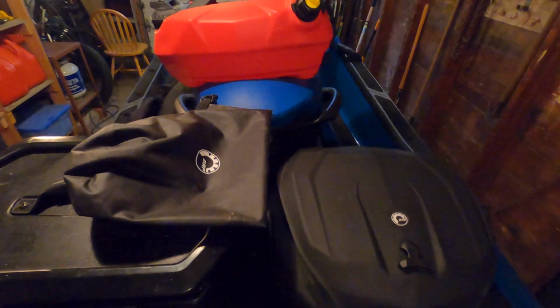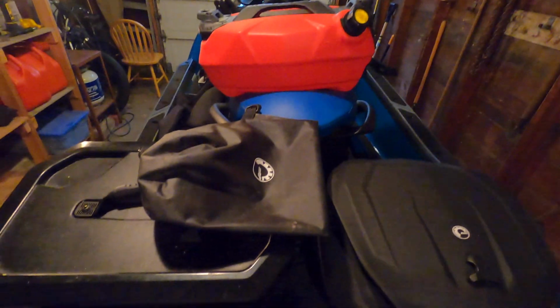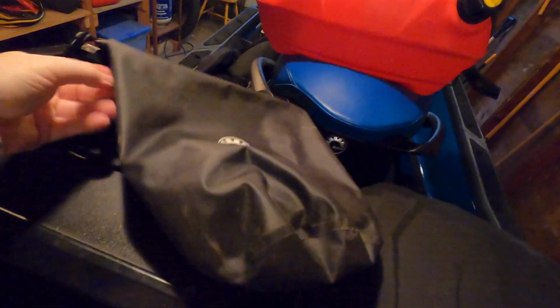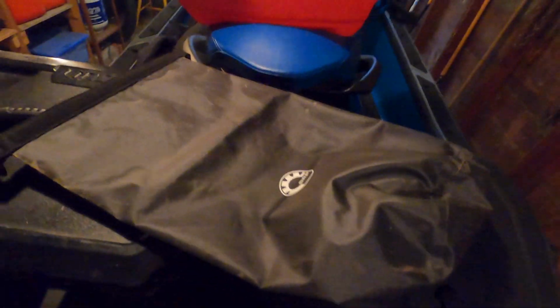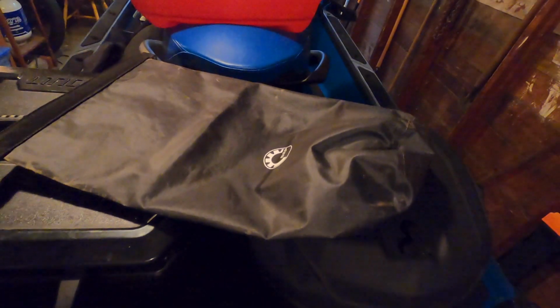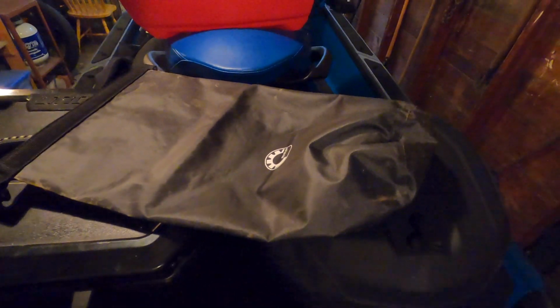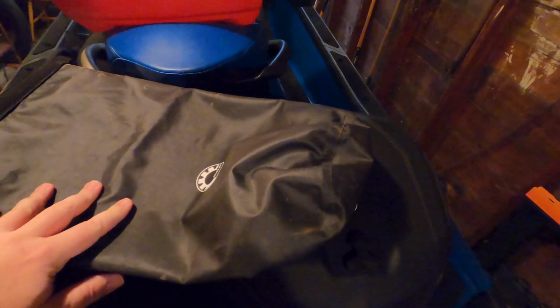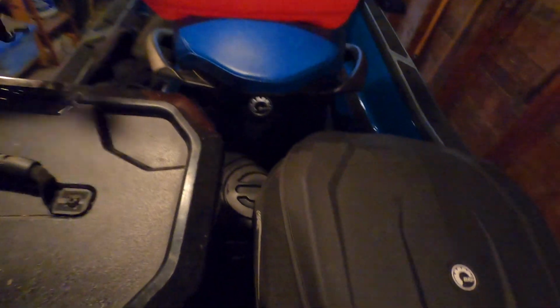All right guys, and last but not least is some of the storage and carrying bins that I have. First off, I have a nice BRP dry bag that I keep a lot of my stuff in. I'm actually looking at getting a backpack dry bag for next season, so I'll be able to do a little bit more storage with that and feel safe that my stuff is not going to get wet. A lot of the electronics, if I'm not using them, I'll put in here, and anything that I need to definitely keep dry goes in this bag.